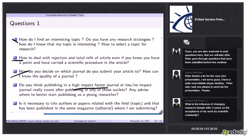Okay, so I think it's very important to look at that, or you focus on that. Now the next one: is it necessary to cite authors or papers related to the topic that have been published in the same journal where you are submitting to? Necessary, yeah, I don't know. It's not that relevant, but it's necessary.